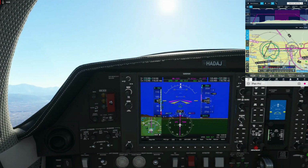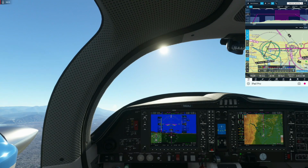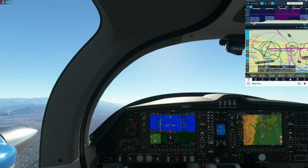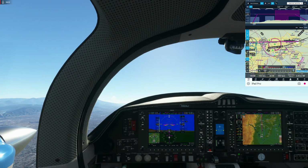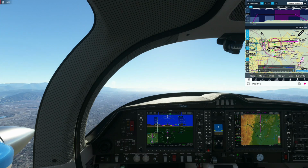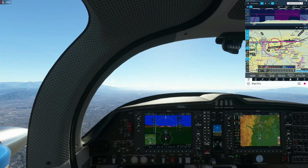SoCal departure, good morning, Twin Diamond Hotel Alpha Delta Alpha Juliet, 3,000 climbing 3,500. Hotel Alpha Delta Alpha Juliet, SoCal departure, morning, radar contact, Ontario altimeter 3002. Are you planning on going north of Ontario Airport? No, we're planning to transition the Charlie direct to San Bernardino. I'm unable to do that, it puts you right through the departure corridor, so I need you to stay north of the 10 at all times. Transition through the Charlie airspace, 3,500 is approved, stay north of the 10. Alright, we'll maintain 3,500 and transition north of the 10 freeway, Hotel Alpha Delta Alpha Juliet.